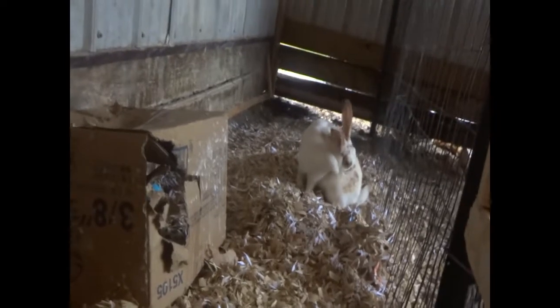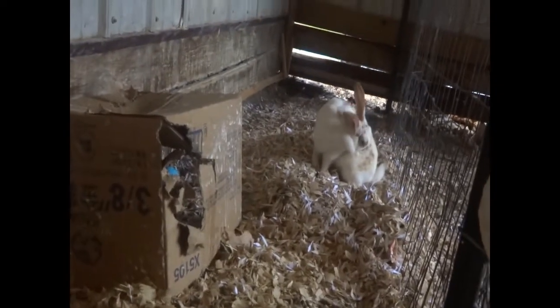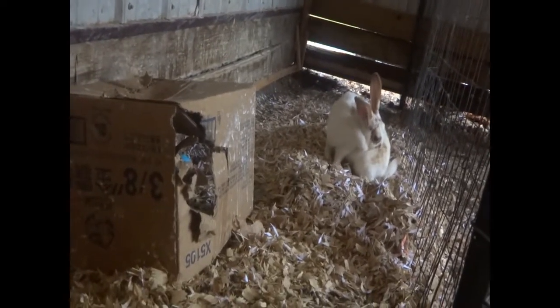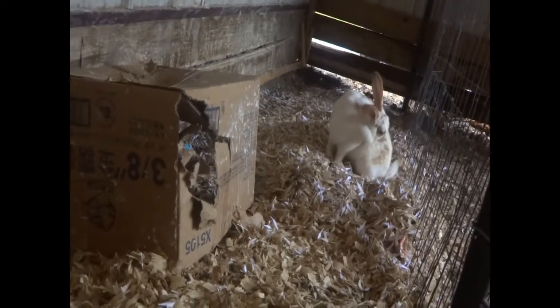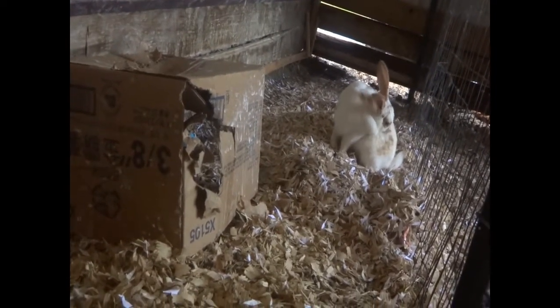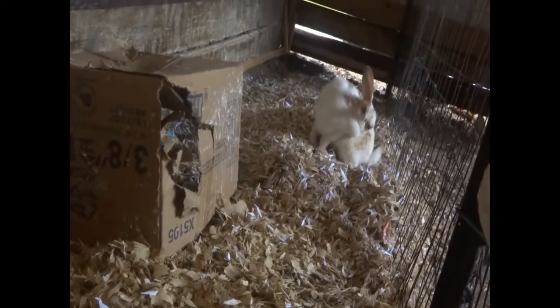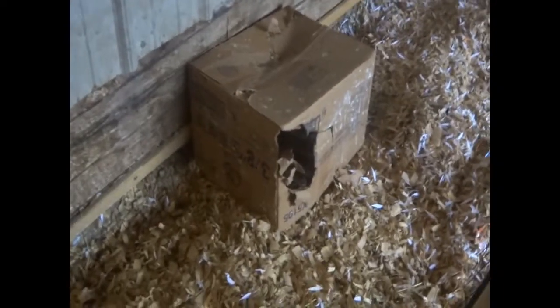You want your nest box to be pretty big, not huge though, but make sure your rabbit can get into it comfortably and get out, especially think about her being very fat and heavy, pregnant, so don't get a super high nest box, and then just make sure the opening isn't super low so the baby bunnies can't accidentally flop out. This box would maybe be a good size for a nest box, maybe a little smaller, maybe bigger, it depends, but about that size.